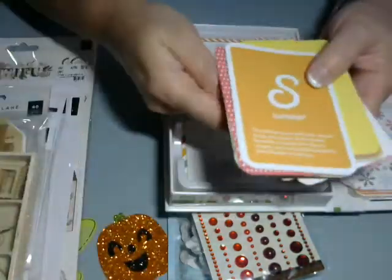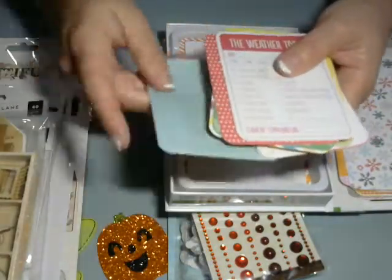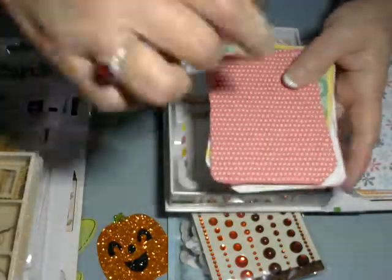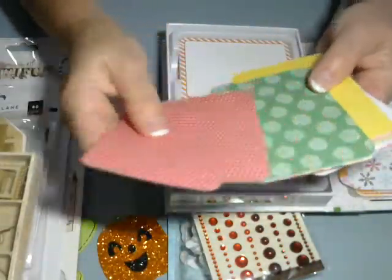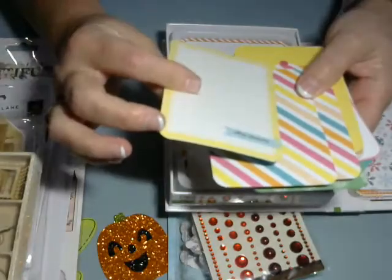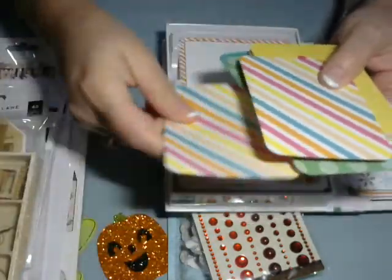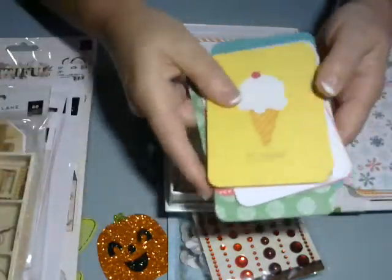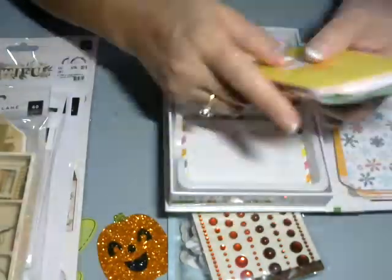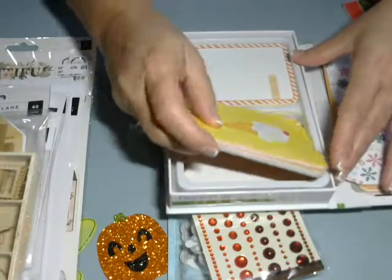You know, the summer, and then that's the back, and then the weather today is. So, this is more of the summery type ones. And I really like these cards because, like I said, they're double-sided, so if you like one card and you don't like the other one, that's fine. And there's a lot of yellow in this set, so I had to pick that up.